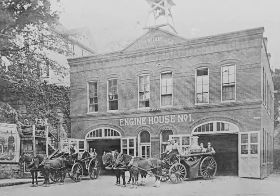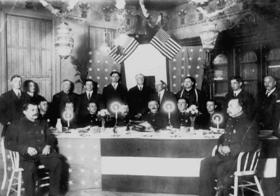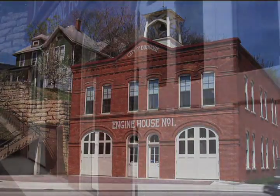Walking in downtown Dubuque, you'll see historic building renovations nearly everywhere you look, and this building is no exception. The Dubuque Fire Engine House No. 1 was built back in 1883. Prior to then, Dubuque had only maintained a volunteer fire department, so Engine House No. 1 was home to the first paid staff, even if they were only part-time.